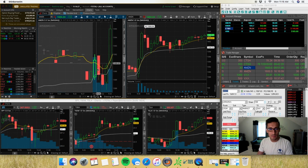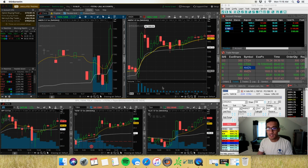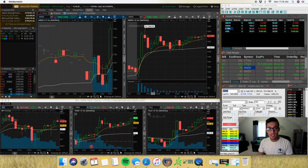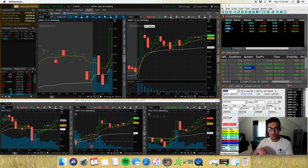Not really by much, but if you guys see this very next candle here, it ripped from 1592 as I was setting my limit order out. It was a stop limit order, 1592 to like 1592.40 or so, just to let me in. But as I was setting it up, I saw the time and sales just starting to fly, and it ripped up from 92 to 95.